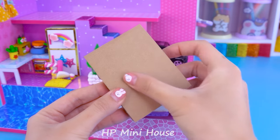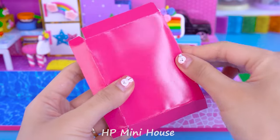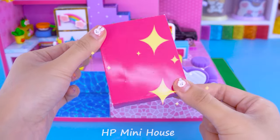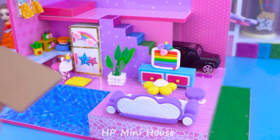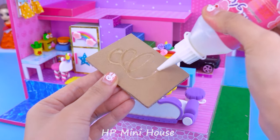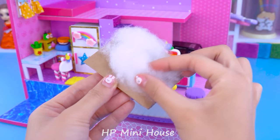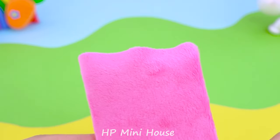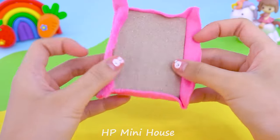The next area is a bedroom. After playing, the unicorn surely needs to rest. So I'll make a soft, warm mattress for a good night's sleep.